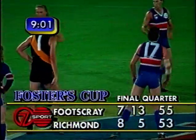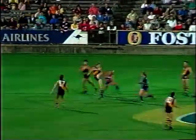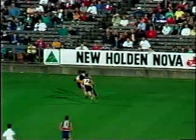It's been a terrific contest from the start right up to this stage where we've got 9 minutes left. Footscray lead by 2 points. The kick further afield goes up towards the Richmond half-forward area. Waitman taps it over the top. It's still close to the line. Wallace gets the hand pass away.